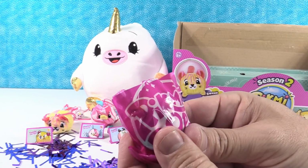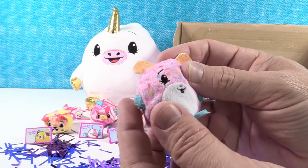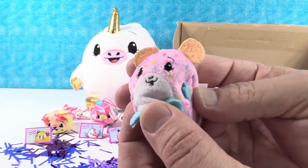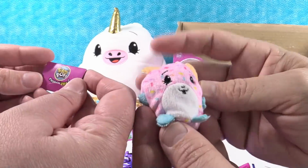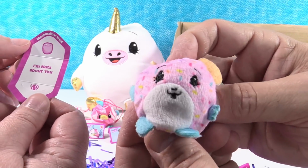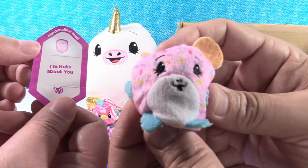I have somebody with waffle cone ears. Oh, whoa, and sprinkles. That's an ultra rare. Oh, it's Sprinkle the Hamster. Sprinkle is so cute. He's cool. He could be like the little mob boss from Zootopia. Oh, yeah. He's Marshmallow Treat. You come to me on the day of this video and watch. You probably want to nibble my waffle cone ears. And what does he say? I'm nuts about you.